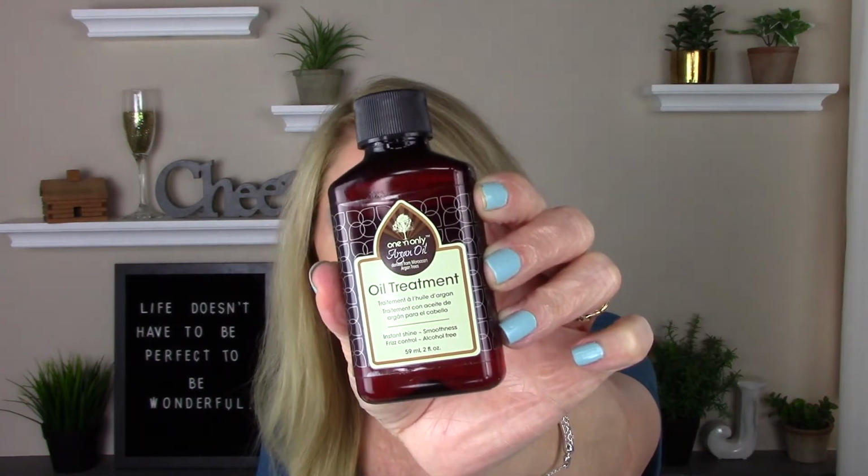But I picked up, because of my sister Susie, she has this really light blonde hair, but when you feel it, it is soft, and it feels very young and soft and nourished and healthy. I asked her what she used, and she said she used this from Sally's, and this is the one and only Argan Oil treatment, and it smells really good. It's not quite, say, the Moroccan oil scent, but it reminds me of it. It's a really, really nice scent, and it's very inexpensive.